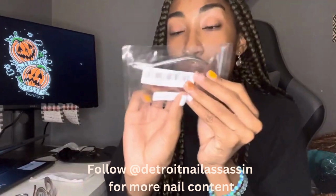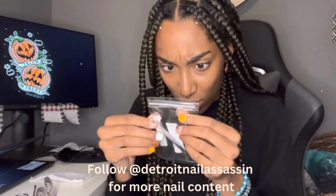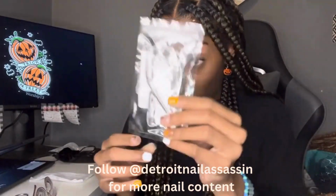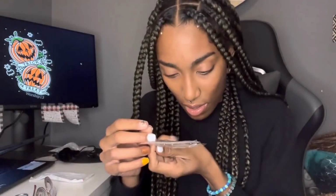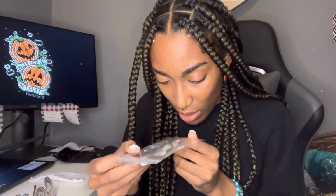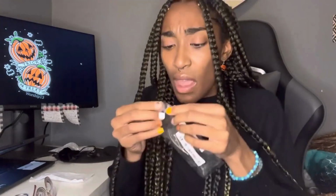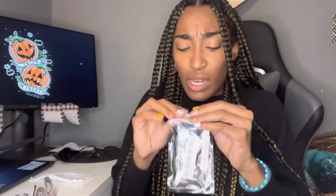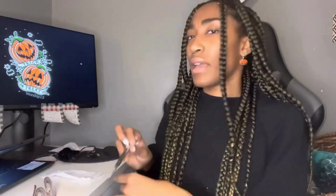I got me a new pair of nippers. Now I ain't going to lie, this bag looks a little dirty. This ain't the most sanitary packaging. I told y'all I got my license, right? And sanitation is like a whole thing. So we gonna cut this open and see what these are looking like.